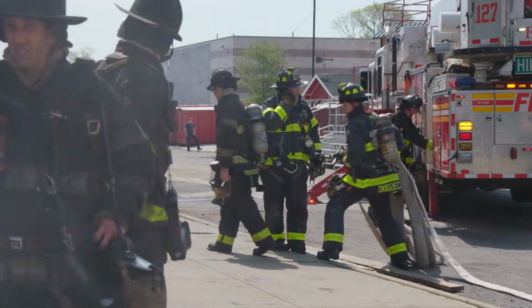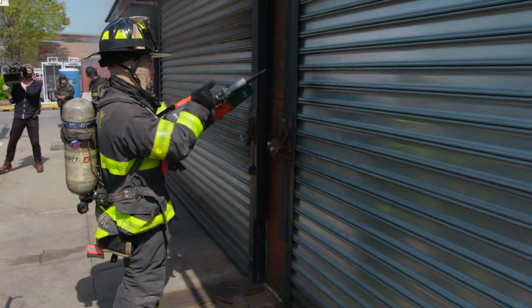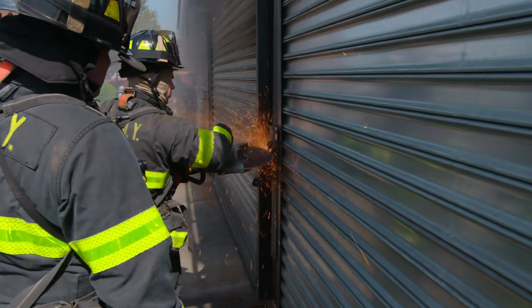The truck is already in there. The truck is vent, entry, isolate, and search. Those are the duties. We give them a report of people trapped so that they know there's a life hazard. We're looking to up the risk. We work on a risk versus reward.